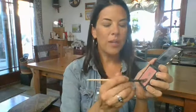Then here's the trick. You're going to take your blush, just a little bit, and bring some warmth and some life just right above the crease.